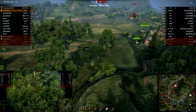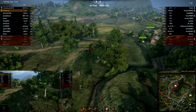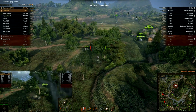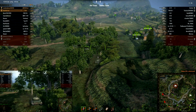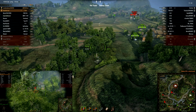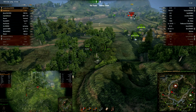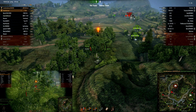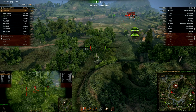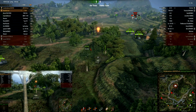I take up a spot behind some trees, hit the IS and knock him down. Maneuvering to a slightly more concealed position. An enemy Super Pershing, lining them up. Get a hit. Lining him up again. Another hit for damage before he disappears.